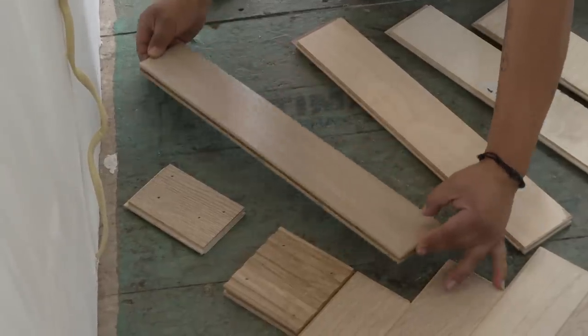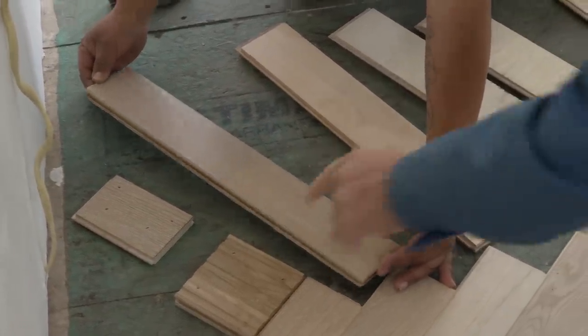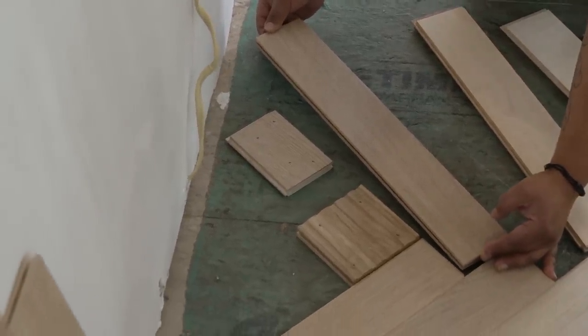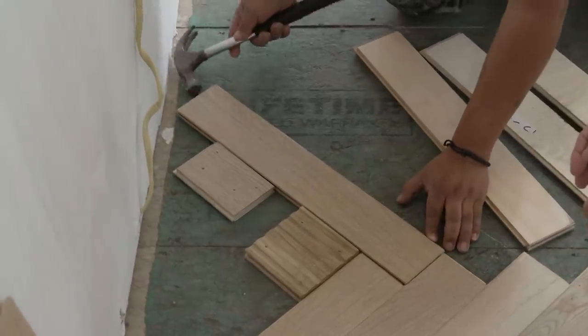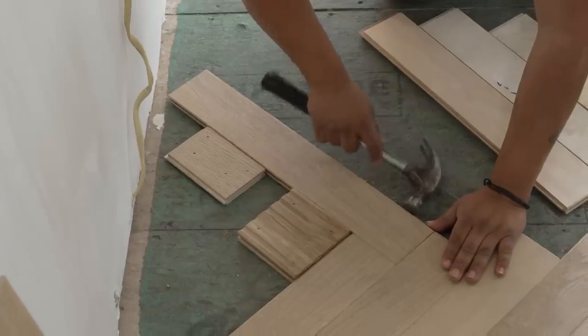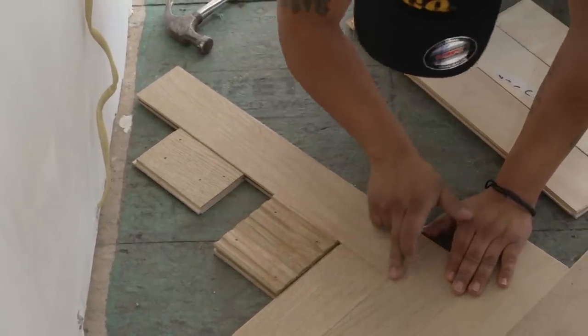Exactly. Well, when you lay in a pattern like this or any kind of a detail, you have to make sure that is exactly what it should be. In this case, it would be 90 degrees. Exactly. Yeah, because if the first couple of pieces are off, then it's going to telegraph and it's going to get worse down the other end. Exactly. So once I got this secure, I make sure that my piece is nice and tight, as you can see right here. Yep. It's nice and tight.